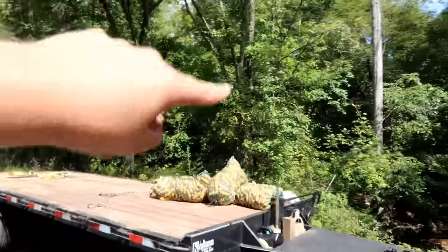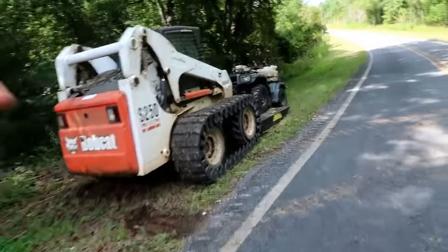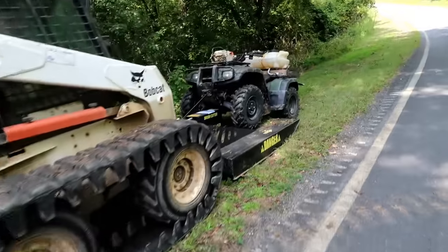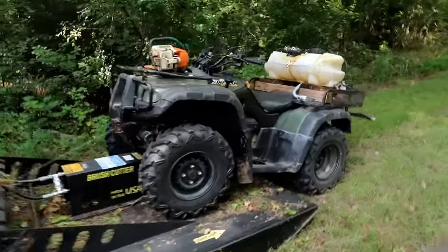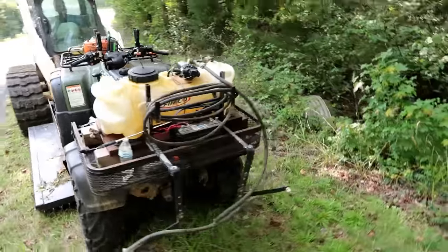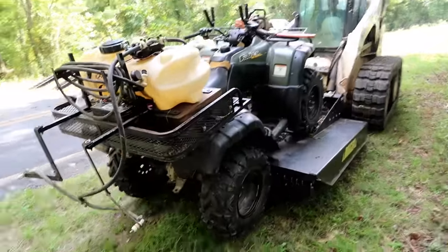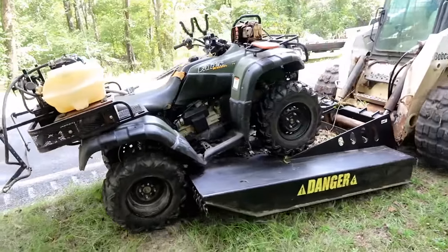I stopped filming. We were working on the food plot in here, and the four-wheeler, it will not run. I think there's trash in the carburetor. It will start up, but it will not. I mean, it'll even idle, but the idle will go high and low, and then you can't give it any gas.